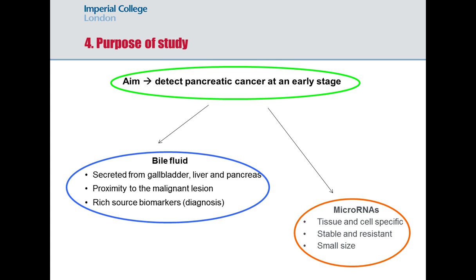After giving you a bit of background about pancreatic cancer, I would like to focus on our study. Our aim was to detect pancreatic cancer at an early stage, and to do that, we decided to use bile as the biofluid because of its proximity to the malignant lesion and because it has been reported to be a rich source of biomarkers. Also, we looked for microRNAs because they are tissue and cell specific, and also because of their stability and resistance to degradation.